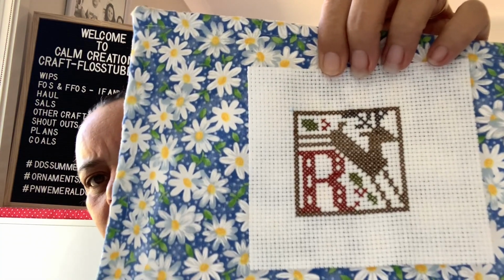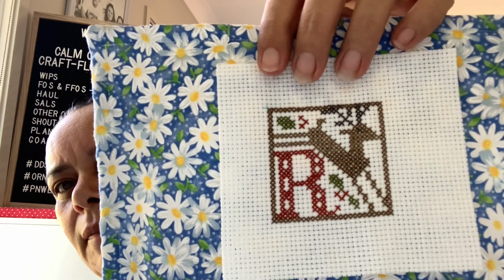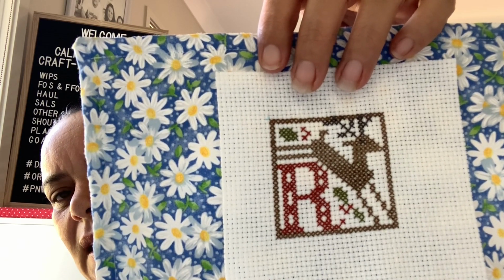Now Rosie's my middle child, but her real name, what's going on with my hair? Her real name is Eliza, but she's only ever known to anybody as Rosie. If people call her Eliza, she gets all confused. Even all the way through school, she was Rosie. So R is for Rosie and reindeer. So that's hers.